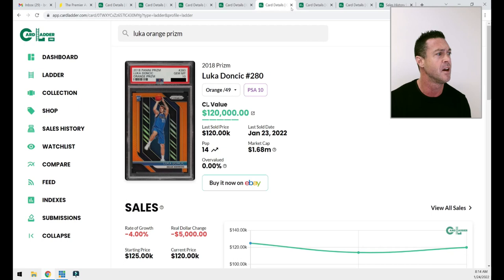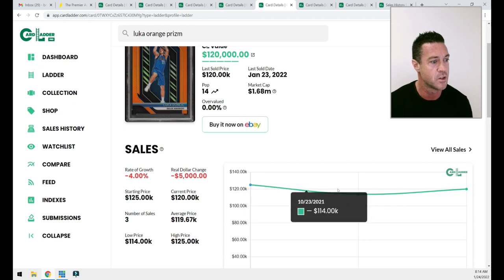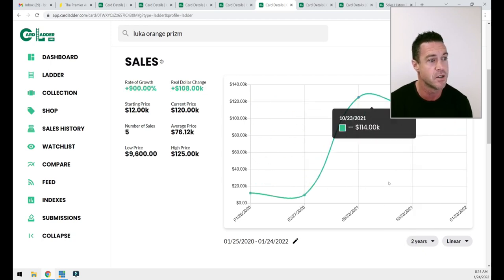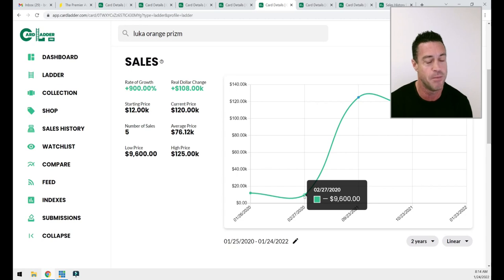I know I had the... there it is. So there's the Doncic. It sold last night for 120, right on the number, guys. 114, 125, 114, 120. That's where it's at. If we go back and zoom out to 2 years, oh my gosh, what a nice luxury it would be to have a time machine, right?